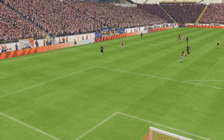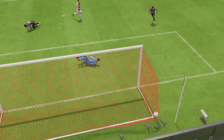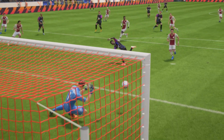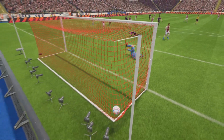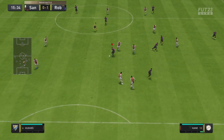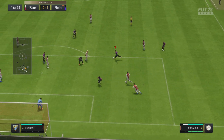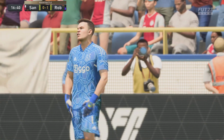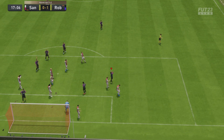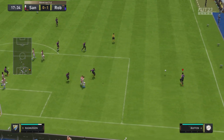Well, as you can see, they don't come much better than this. It's a goal of the highest quality. Wonderful piece of skill. Ronaldo. Ronaldo cutting inside here. And fine goalkeeping. Trying to pick out a teammate. And able to get a body in the way. Well, it has come to nothing.